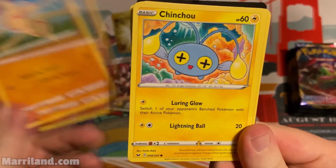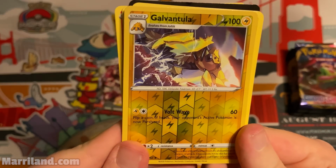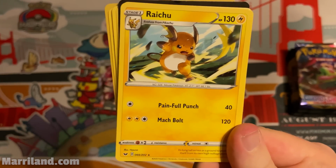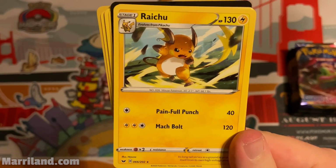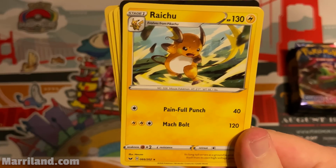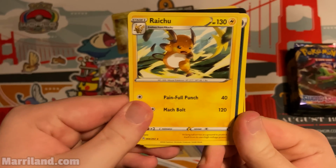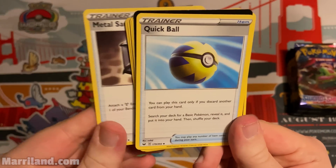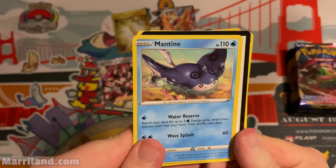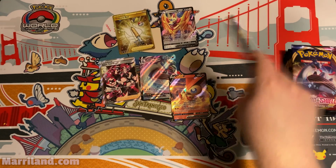There's that thing again. Ball Toy. Chinchou. Happy Chinchou. Sizzlipede. First Foil Galvantula. And a Raichu. Look at that Raichu. It looks kind of stressed out. You need to chill. Painful Punch and Mach Bolt. Very direct with its attacks. Dark Energy, it looks pretty cool. Metal Saucer again. Quick Ball. And Mantine. All right, let's see.